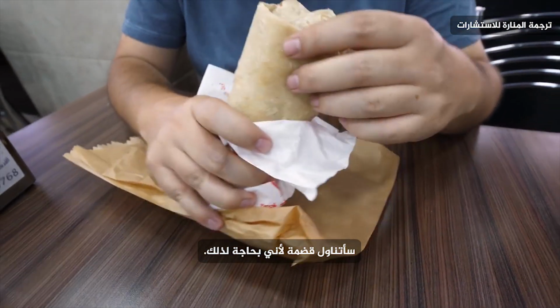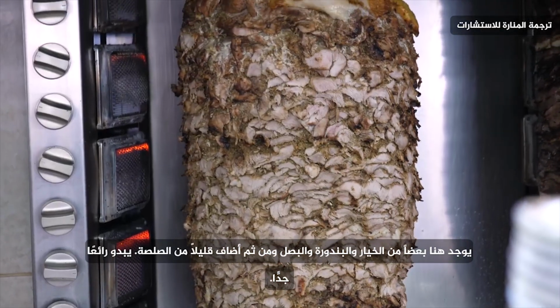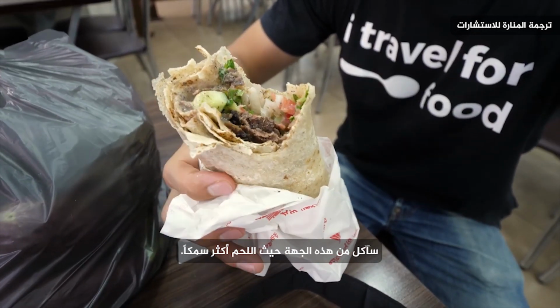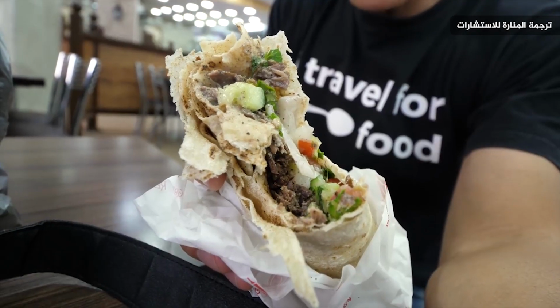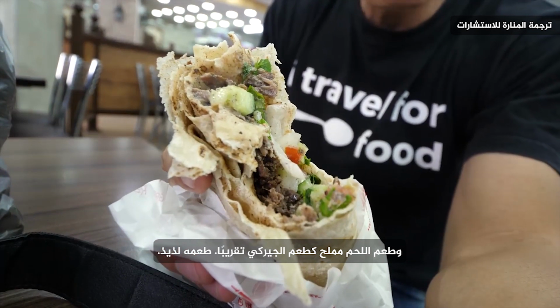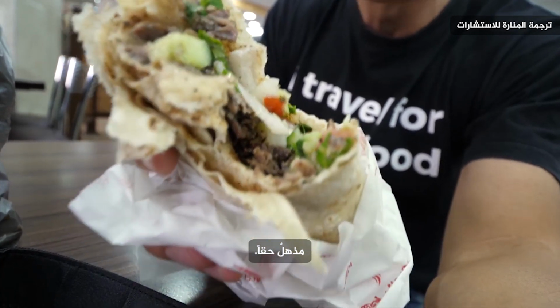I will take a bite, because I need to. There are some cucumbers in here, some tomatoes, some onions, and then he added some sauces. This looks incredibly good. I'm going to grab a bite over there where the meat is the thickest. Oh, that's incredible. Oh, the tahini in there. You can taste that nuttiness. And the beef almost has a salted, jerky taste to it. The bread is almost tortilla. This is almost like a burrito. Absolutely amazing.